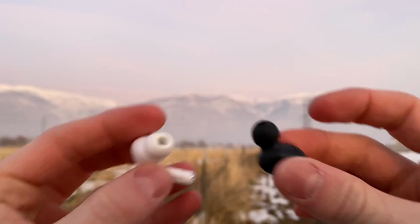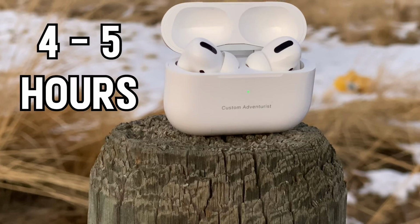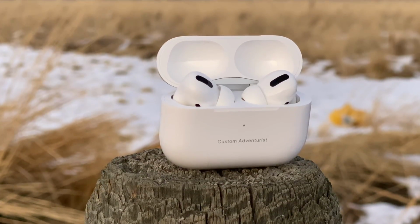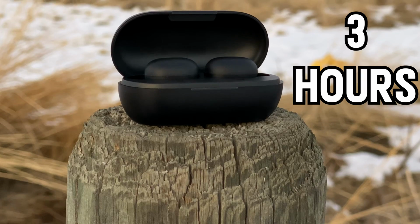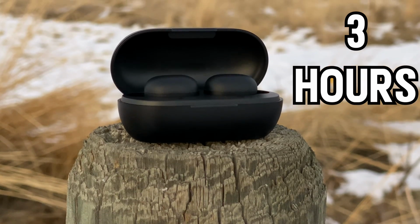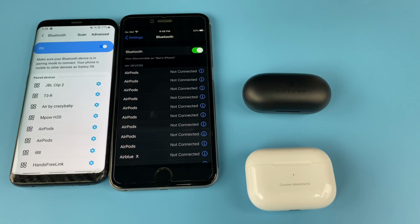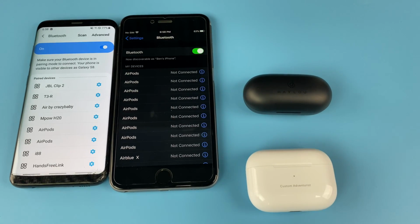Now for the battery life of the two. The AirPod can get around 4 to 5 hours of audio playback, with an additional 24 hours with the case. For the GT1s, you can get 3 hours of audio playback, with an additional 9 hours with the case. Now for the connectivity. Alright, so now I'll be testing the pairing and the connection process between the two headphones.